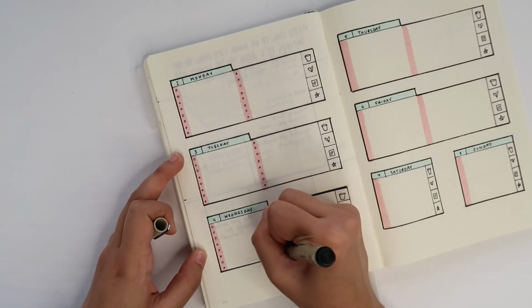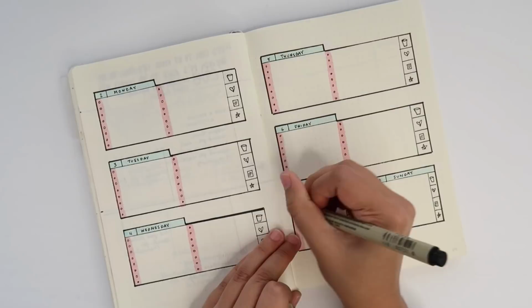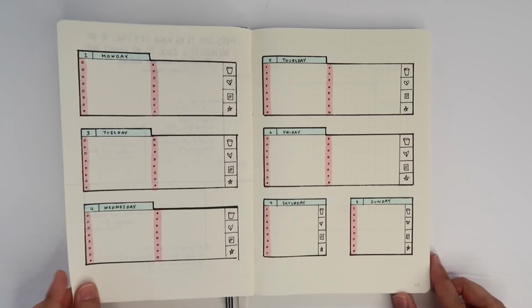And that concludes this month's plan with me. I hope you guys enjoyed it. I really love these spreads and loved having you part of the planning process for the plan with me.